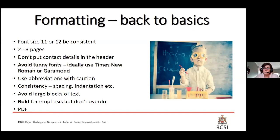Avoid large blocks of text. Sometimes that can be very difficult to do because you might have a lot of information to condense into a paragraph. But the reason we say to avoid large blocks of text is really from a visual point of view. If you put yourself in the recruiter's shoes, they might have 50 CVs to read through. The more visually attractive your CV is, the easier you're going to make the role for that recruiter. So again, avoid large blocks of text.